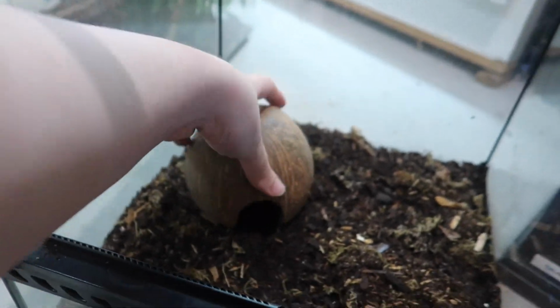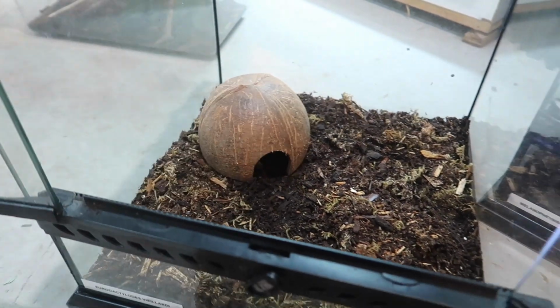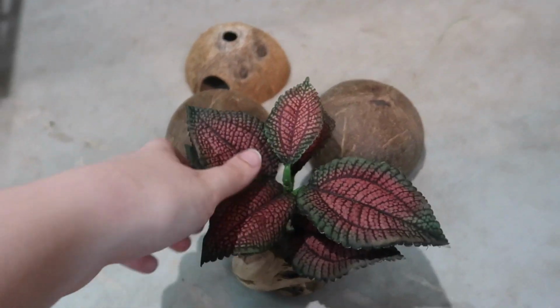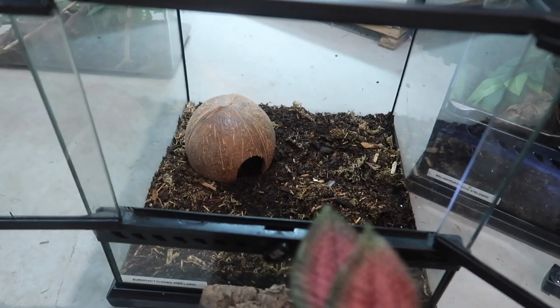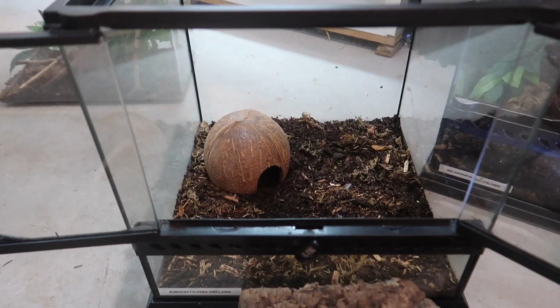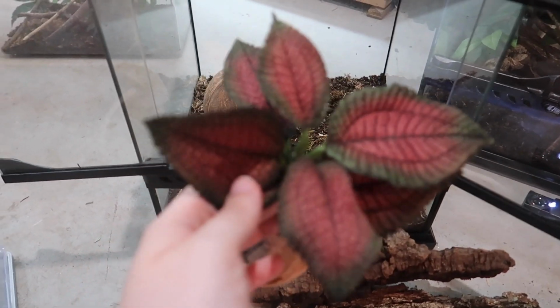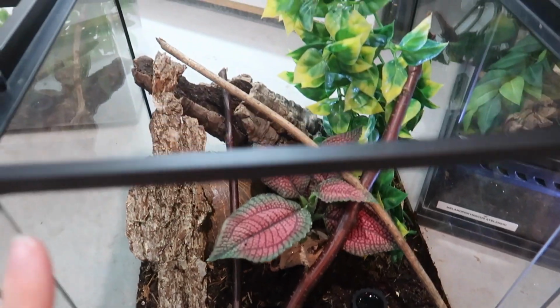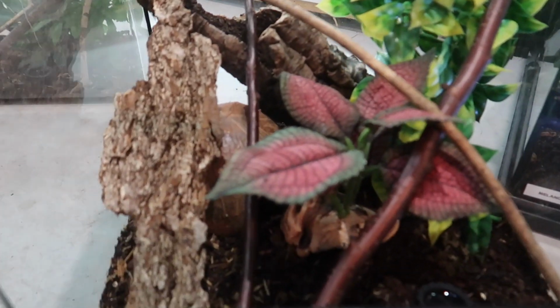I'm going to put it right there in the corner. And I think that I'm also going to put this plant inside of this enclosure as well. I think that this enclosure here would probably benefit the most from another plant, so that's where this one is going to go. Alright, so here's a look at the enclosure now that it has been redecorated a little bit.